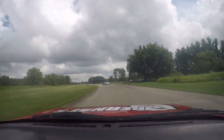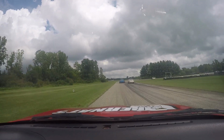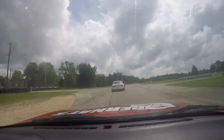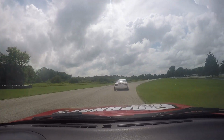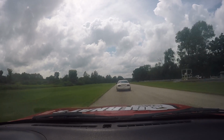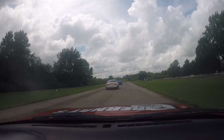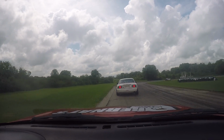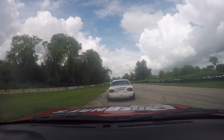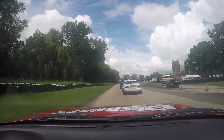Now it looks like we're catching, I want to say that's Mike Anderson. Yep, and the 140 white, Mike Anderson. And it might be Steven in the 89 Border Collie Racing. So, white car, that would be a car in my class. That'd be a pass for a position. That'd put me up into 3rd place.